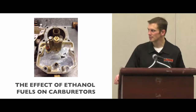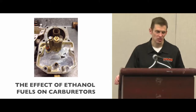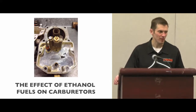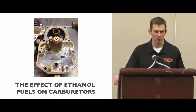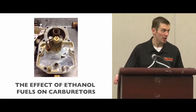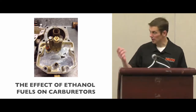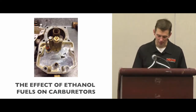The engine was assembled and dynoed on pump gas. The engine sat for 9 months. They went to fire it up again, and it wouldn't run right. They tried all kinds of different things, and eventually pulled the carburetor apart, and that's what they found inside. That's not all that uncommon, actually. Especially talking to different engine builders and carburetor manufacturers, they see this stuff all the time.